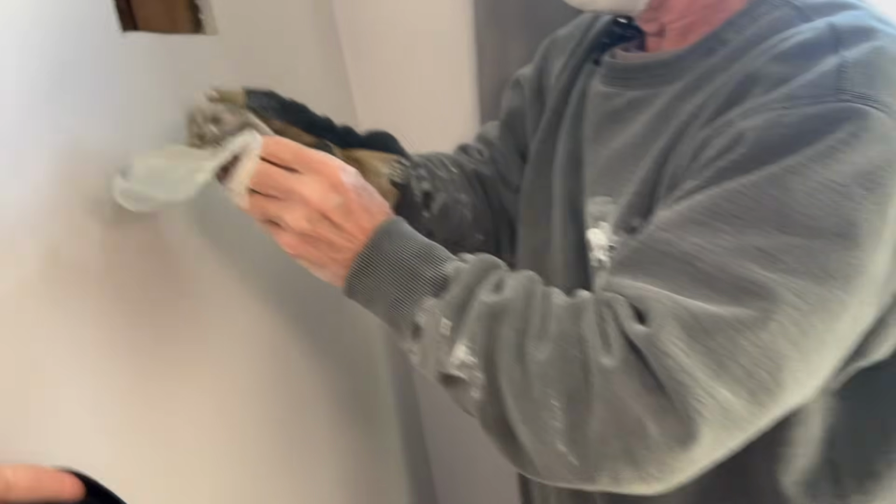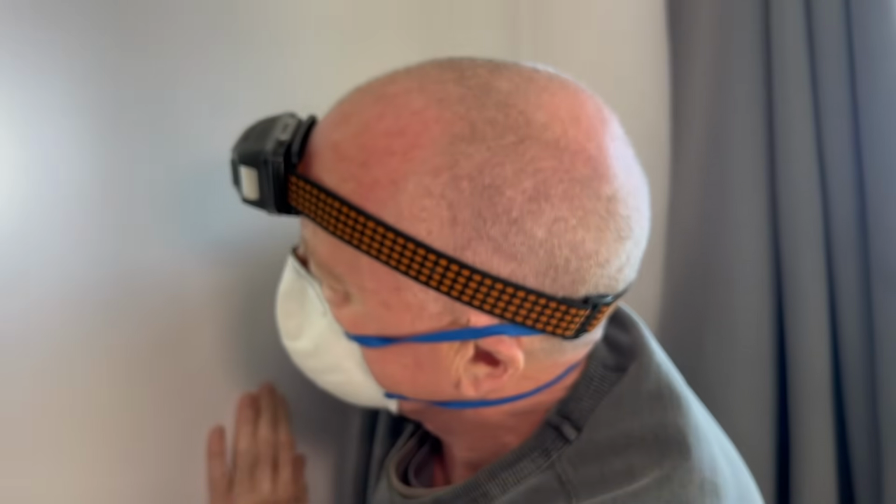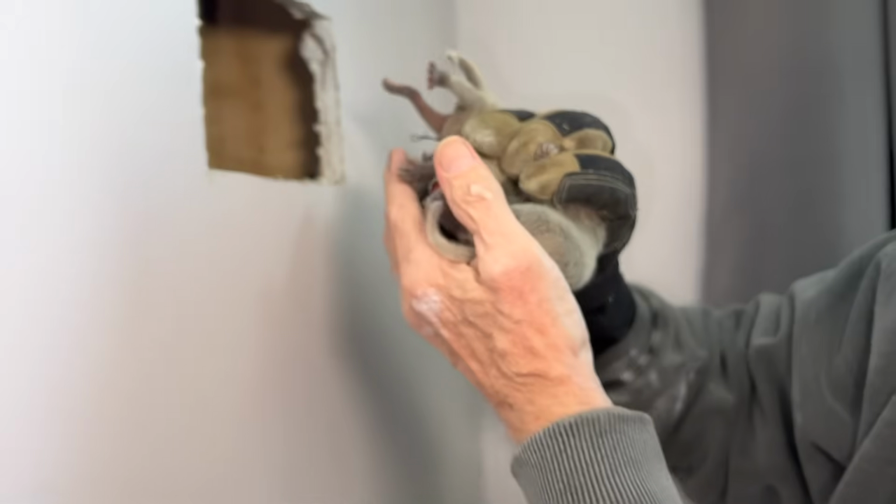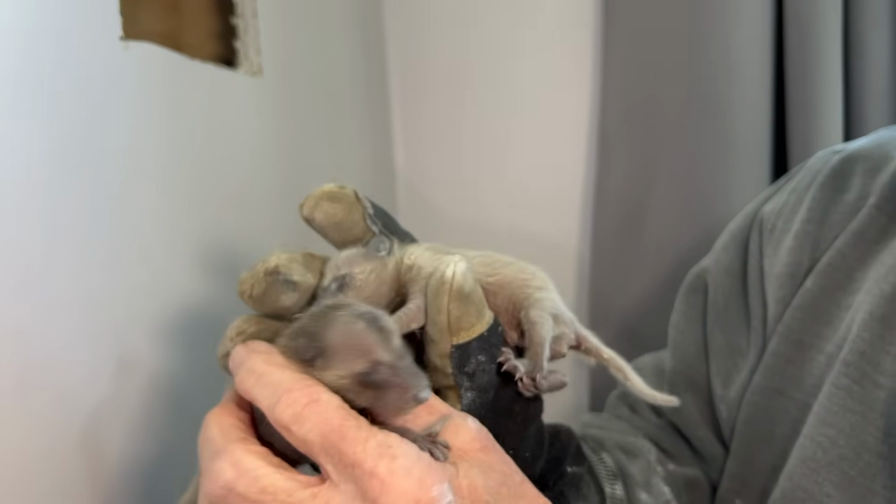So here's one little guy. Oh, they're brand new. He's got drywall dust on. Here, we'll put that in the baby bag. We don't want to get the mother too excited about us having her babies, because she will probably be bold enough to come down to get them. I grabbed 3 in that particular grab.